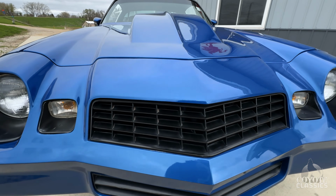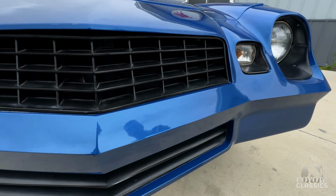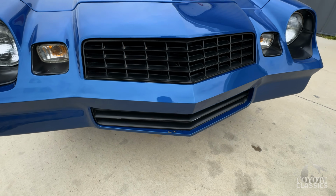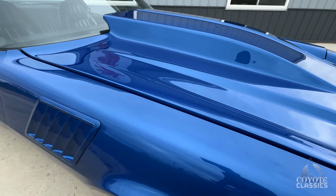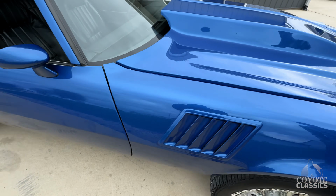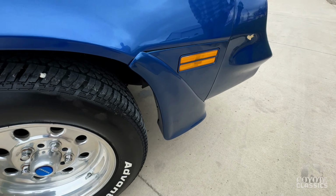Hood lines up good, even for a fiberglass hood. But you can see it does have some wear at the bottom there, and that's super typical on these plastic Enduro front bumpers. It does have a few little cracks there in the paint. But the paint's got a beautiful shine, a small chip back here, and then another little chip here on the bumper.